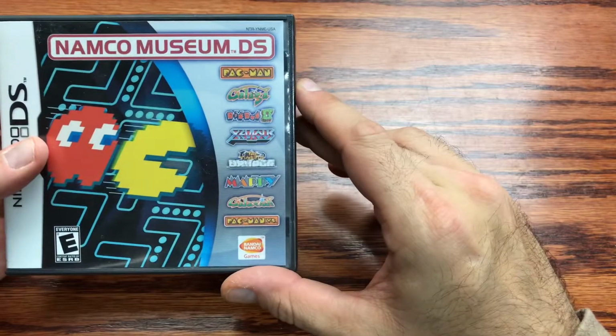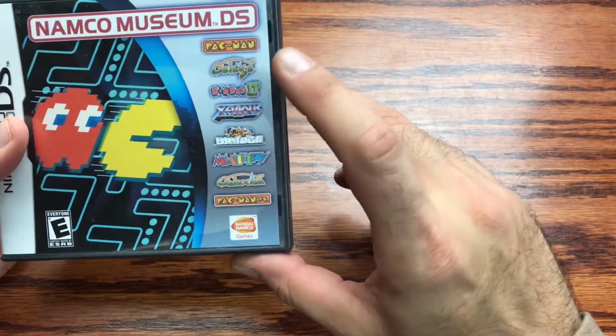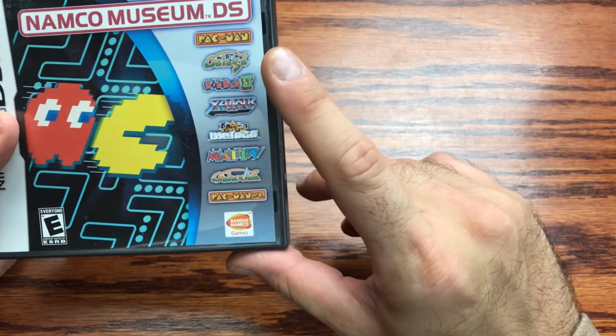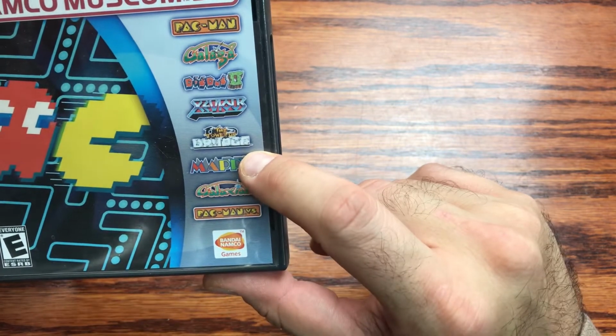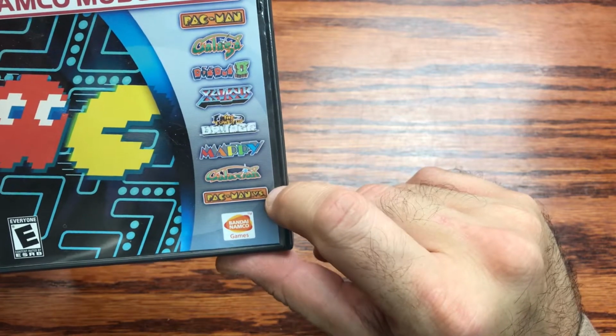We got the Namco Museum for the DS. We got Pac-Man, Galaga, Dig Dug, Xevious. What else we got here? The Tower Up Drudge. Never heard of that. Mappy, Galaxian, Pac-Man Verse. Pretty cool.